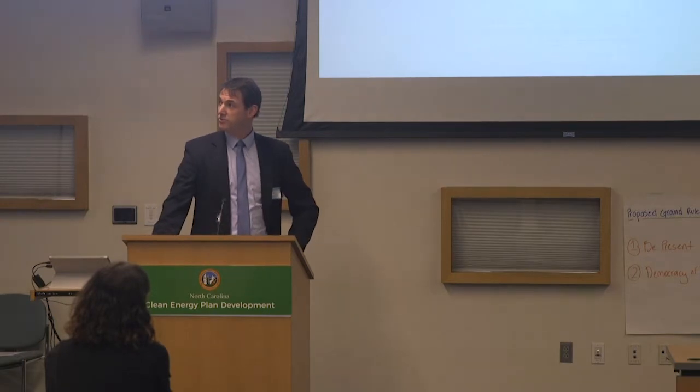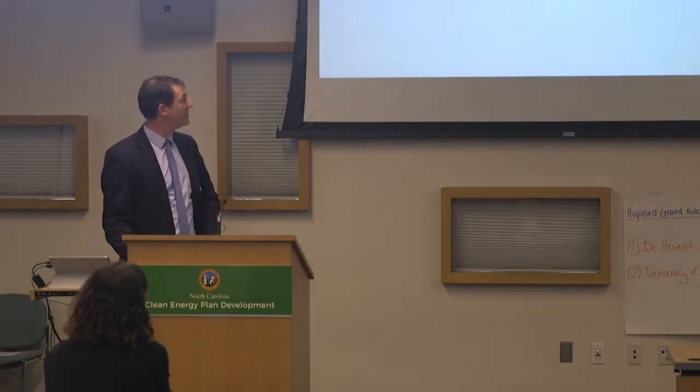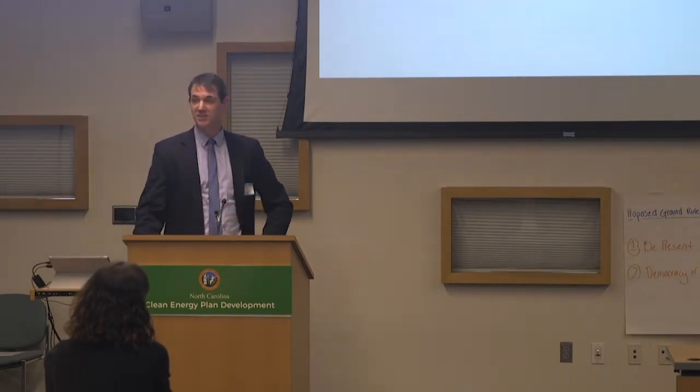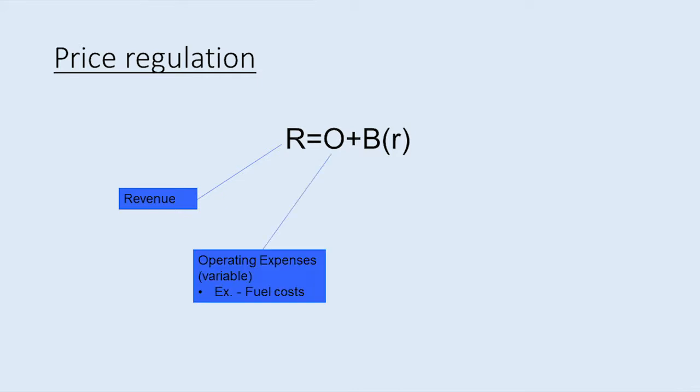Okay, price regulation. How does the Utility Commission set rates? Again, this is the 101 version of this conversation. We have a revenue requirement. So the Utility Commission is setting rates based on the cost of providing power, right? So not based on market competition here, but based on an assessment of what it takes to provide power to the system.